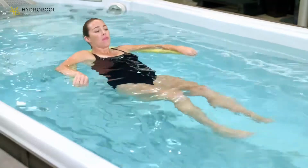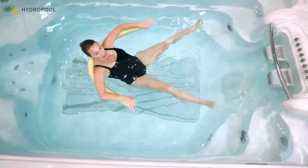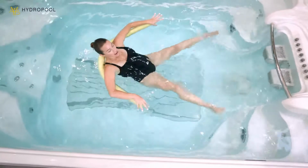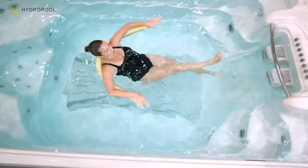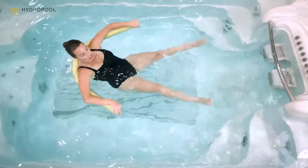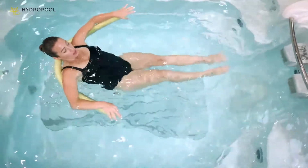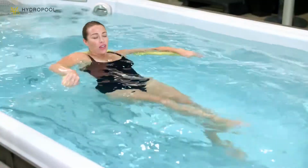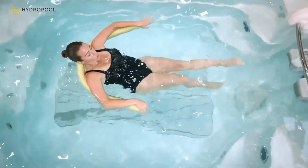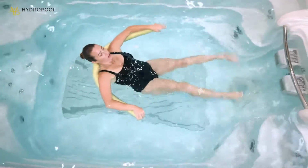Okay, and then from here, I want you to think about flexing the feet, taking the legs wide, crossing them over, taking them wide, crossing them over in the other direction. So we'll go left over right, right over left. Good, we'll do a couple rounds of each here. Crossing over and under, and then going back into our scissor. So up and down. And then back to the over and under.